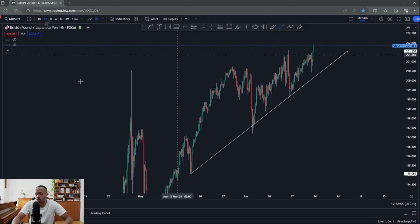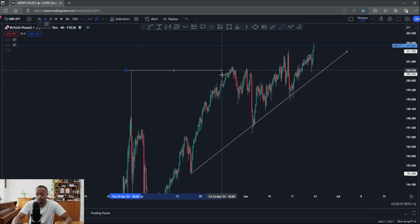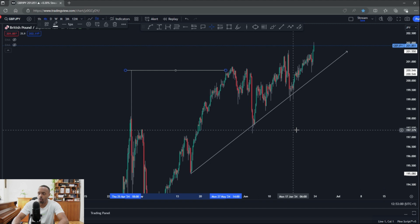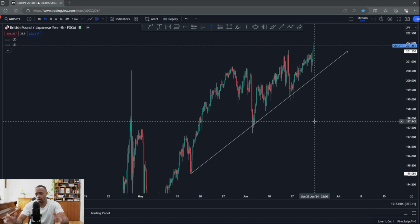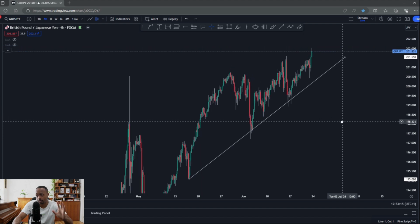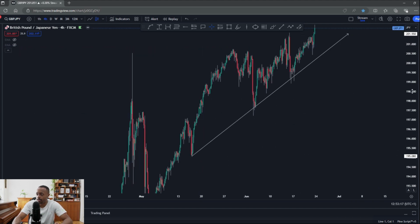And another big reason as well is that pound yen has already taken out the wick high from a long time ago. So we've already taken out big liquidity. Price is still pushing higher, of course, but dollar yen and CAD yen still do have reasons to head higher, and we've seen cleaner moves as well. So I'd rather focus my attention on those two yen pairs than pound yen. But I do respect the price action here.